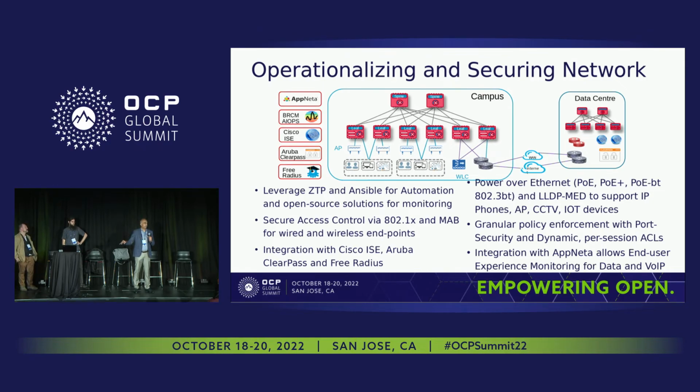you are connecting devices, users, and things, so you have to have things like LLDP-MED, to making sure you have the right security, from port security to dynamic ACLs, and the right authentication with the right feature set with 802.1X, and if you have, again, users and other devices and things, MAC authentication bypass.